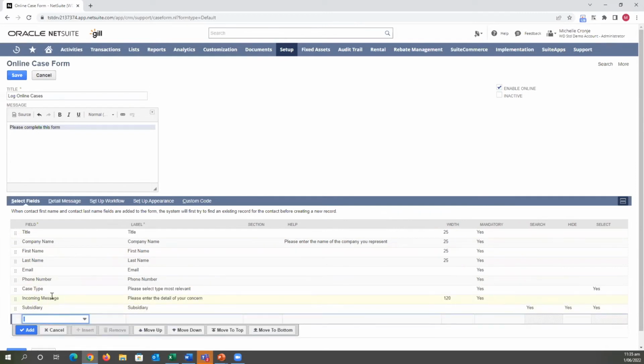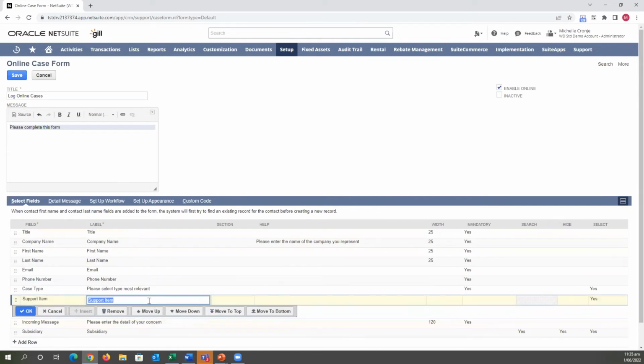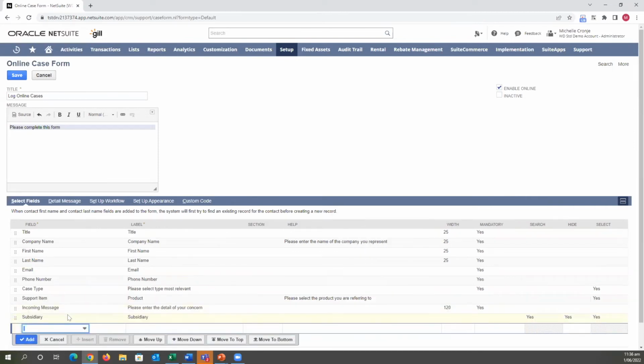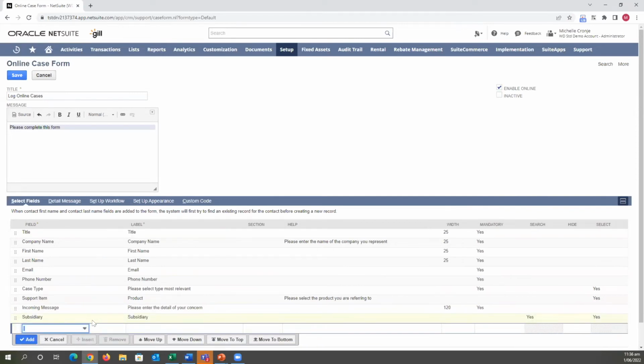So in my incoming message, I also want to add an item. I don't want to make that mandatory because not everyone's going to log a case regarding an item. And in here, I can say product. I can add help text in here. And I am going to unhide my subsidiary field. You cannot delete the subsidiary field. So if you're on OneWorld, you need to select the subsidiary. So it won't allow you to actually remove that field if you do want to.